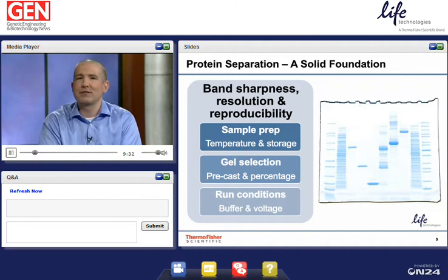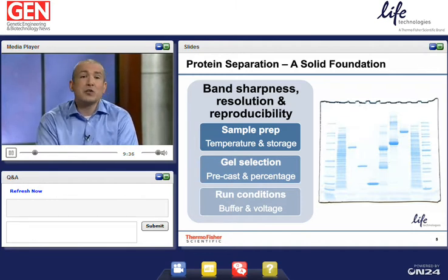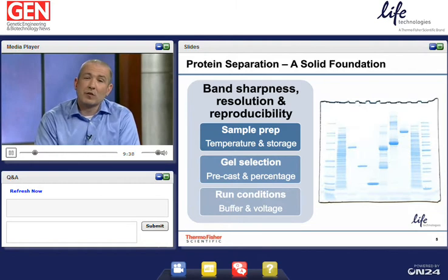You don't want to degrade the protein first. So, temperature and storage of the protein. If you're going to store the proteins in your loading buffer for more than a week, you need to freeze it. Don't just keep it at 4 degrees.